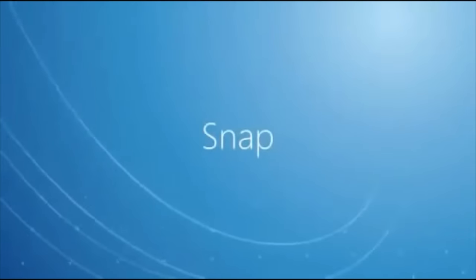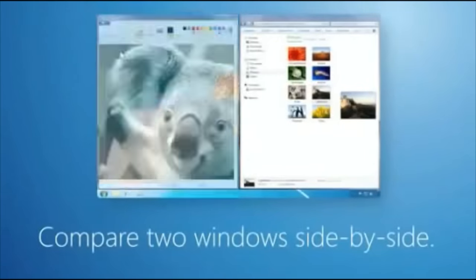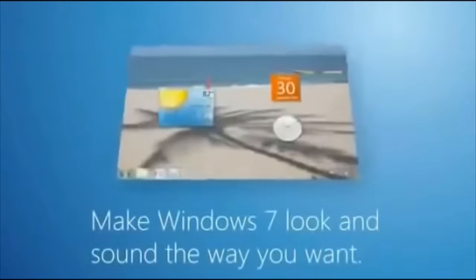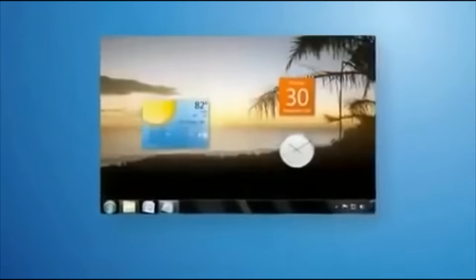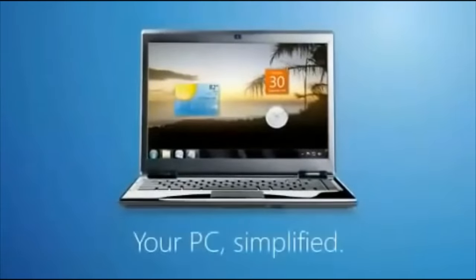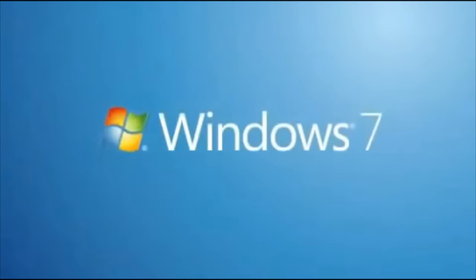Snap two windows into place, and each one fills half the screen, so you can compare them side by side. Personalize your PC with cool backgrounds, sounds, gadgets, and screensavers. You can even turn your whole desktop into a slideshow of your favorite pictures. You asked for a simpler PC. We listened. Windows 7. Your PC. Simplified.